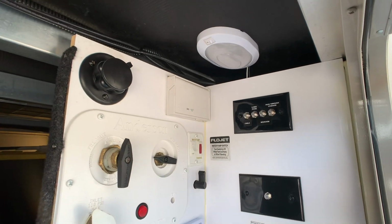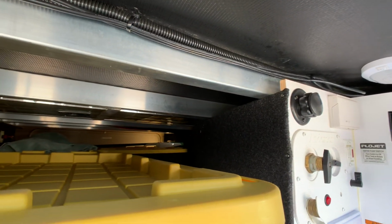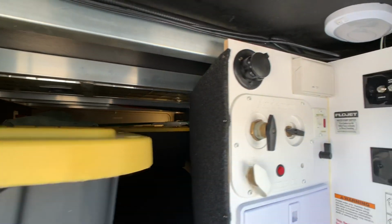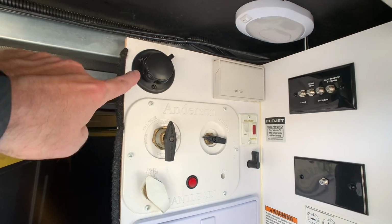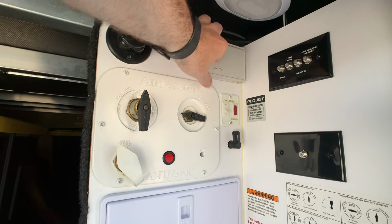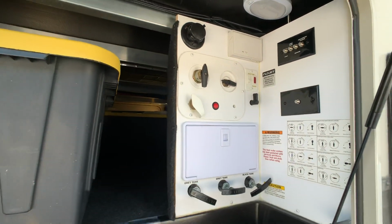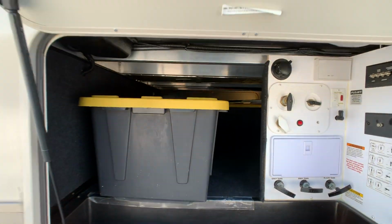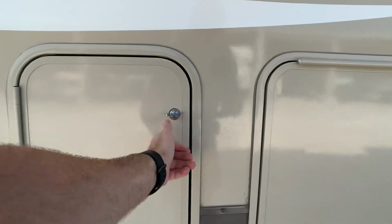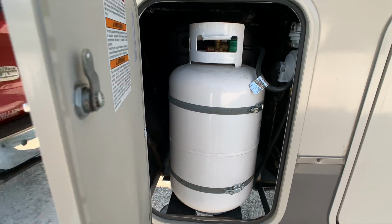Self-explanatory. You do have a nice service light there. Oh, you do have a service light in that cargo compartment over there. I forgot to turn that off. Black tank sewer flush, and it rinses out your toilet tank. And this is going to be 110 outlets. Water pump here, which is nice. Anyway, you get the idea. And this is a heated compartment area. It's going to be your second 30-pound LP tank or bottle.